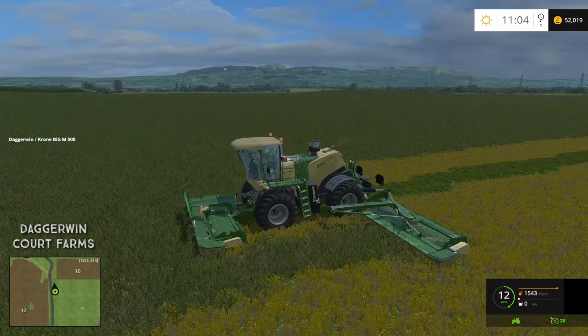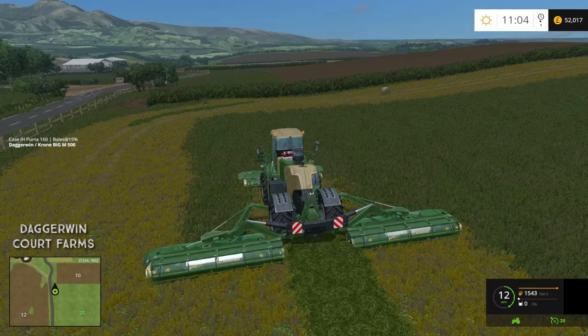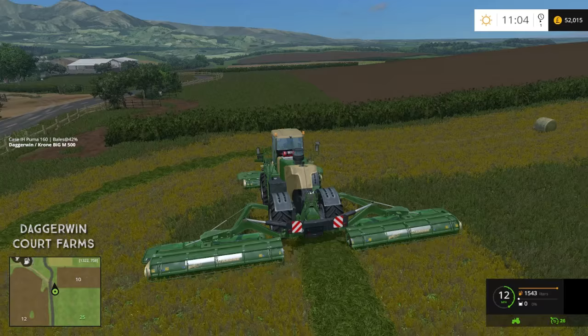One thing I was meaning to look at, which we'll probably look at in a minute while we're waiting for the baler to catch up, is our fattening chickens. I think they are probably fairly close to being sold. It's been quite a long time since we did anything with them. We probably should check up on them.